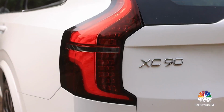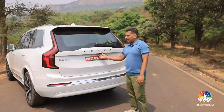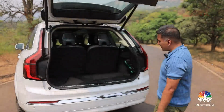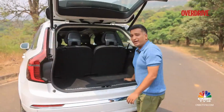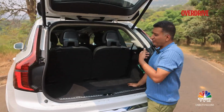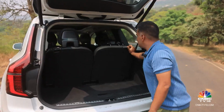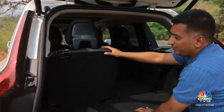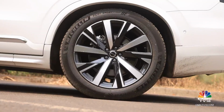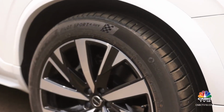Now with 7 seaters, one thing that you need to worry about is how much space there actually is with all 3 rows up. And I must say the XC90 does pretty well. So you can carry a few carry-on bags here, which is quite surprising. But really what you need to be doing if you have even 5 people up is this. Fold these down, which go completely flat to give you about 640 litres. You can lower this car to quite a deep level.